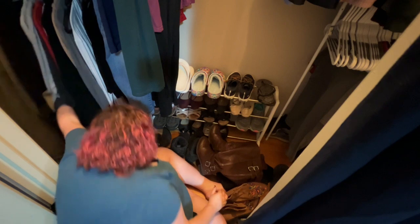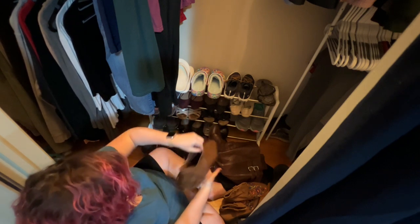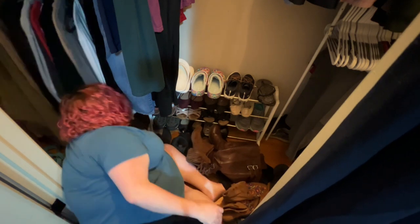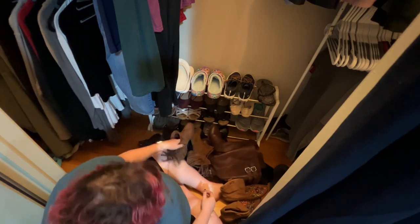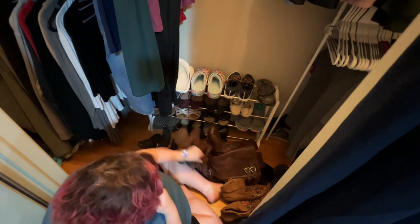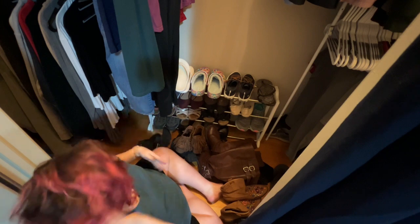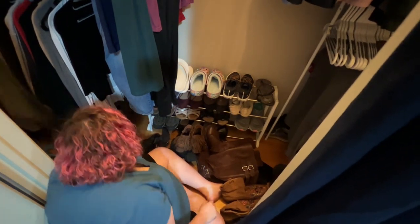I have one more pair of cowboy style. I love the little fringe on these. There is another one under there. I have those. So I have lots of boots, but I justify it with that they are all very different styles. So different outfits go with them, so you have to have them all because you need them for the different outfits, right? Like, that's how that goes.